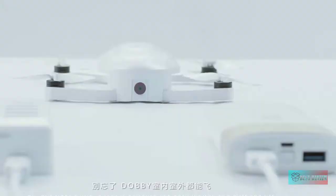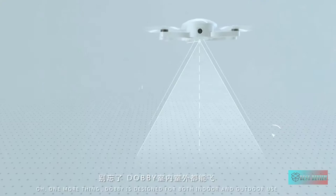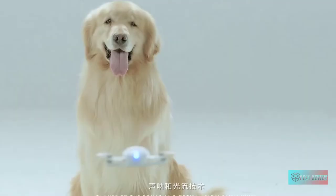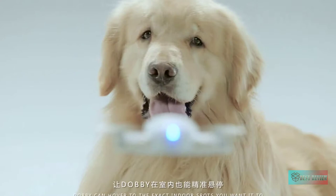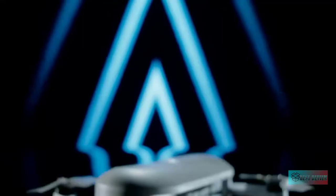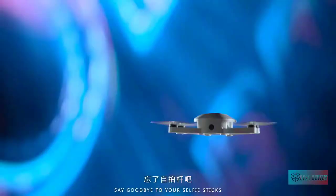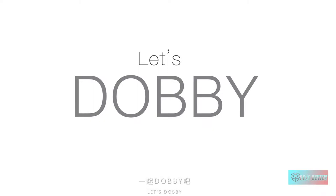Oh, one more thing. Dobby is designed for both indoor and outdoor use. Thanks to the sonar and optical flow techniques, Dobby can hover to the exact indoor spots you want it to. Are you interested? Say goodbye to your selfie sticks. Let's Dobby!